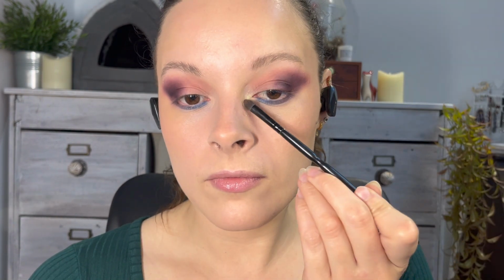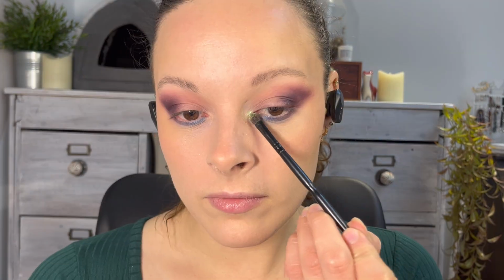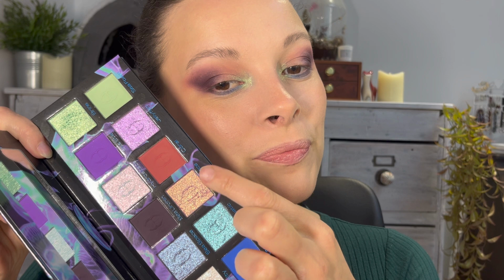Then for the shimmer, I want to use the shade Brine, which is actually in my project 10 pans, so I thought it was quite an occasion. Yeah, here I realized something was off. It was because I didn't put my NYX glitter primer, so now that I put it, the shade is really more intense.